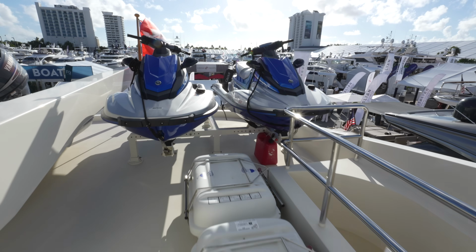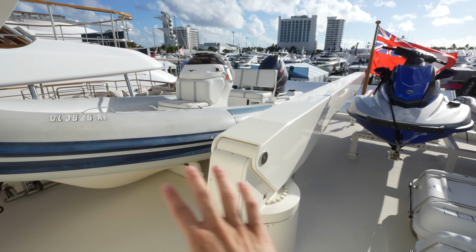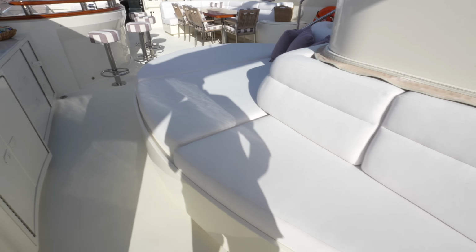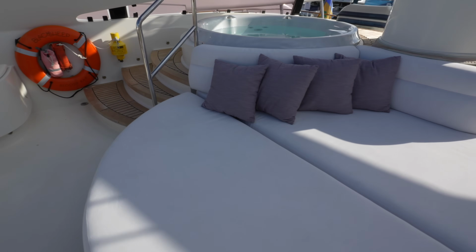So one thing I've always really liked about these Palmer Johnsons is they separate the fun areas from the business end. So you have your storage hidden away back here, and then if we pivot forward, you'll find this huge sun pad area. And it wraps around over to this hot tub.